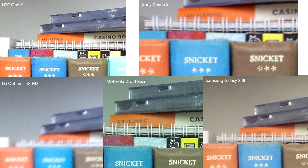If you were holding each of the cameras perfectly still, you'd still probably get the best shot out of the Xperia S again, because you have the 12 megapixels there, but again, it just shows the shutter speed is working much better on the One X and the Droid Razr. We'll now get to the low light shots.